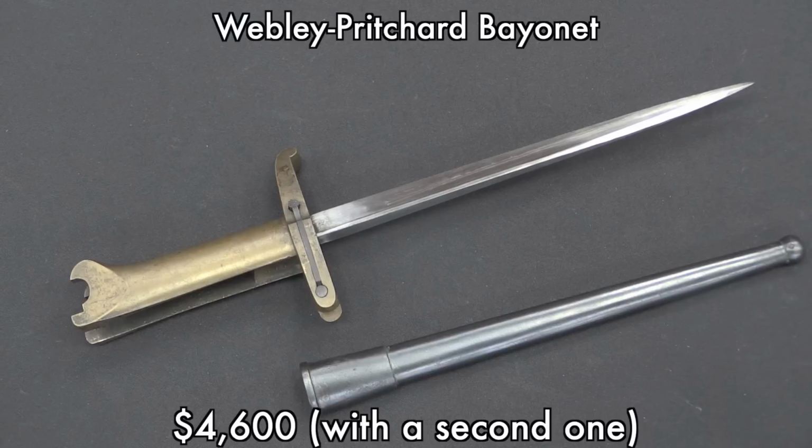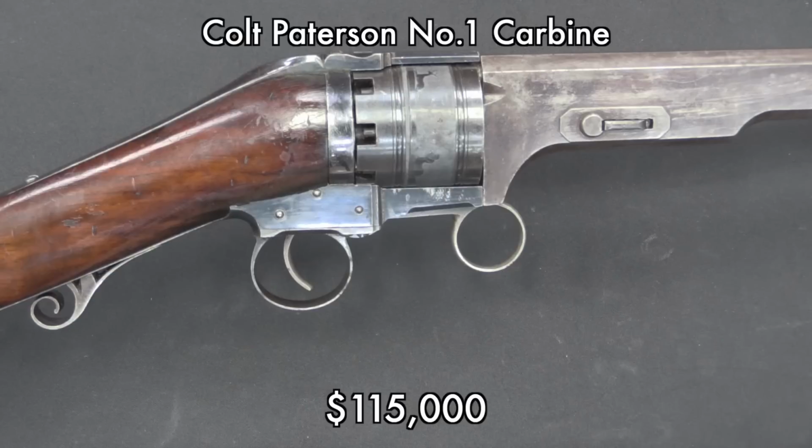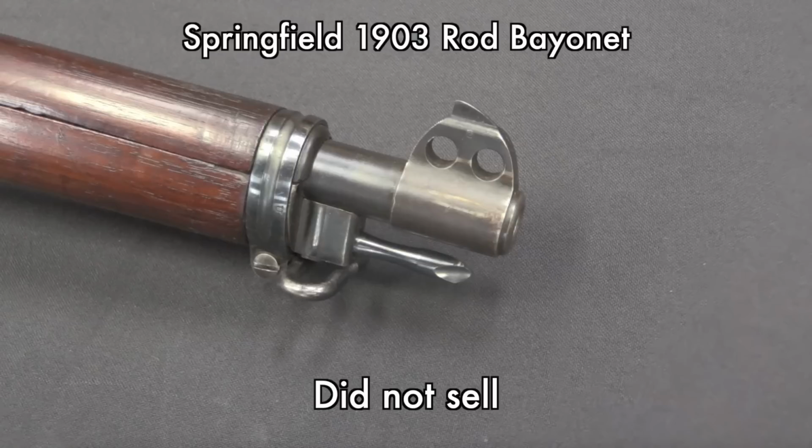Pritchard Bayonets, of course, also very rare. Here's a particularly expensive one, 115 grand for the number one Colt Patterson. Expensive, but not the most expensive.